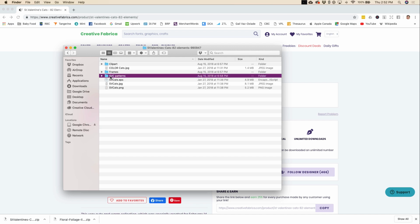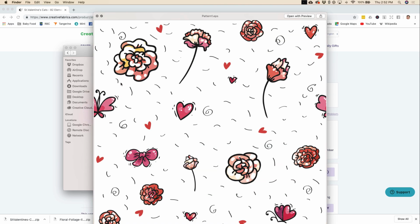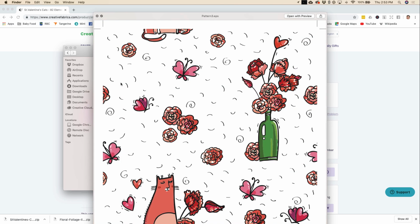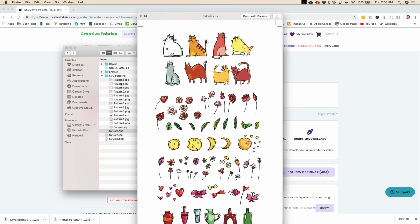Now, apart from the frames, they've also got these patterns. And again, you've got this in EPS format as well as JPEG and PNG. So these are seamless patterns that you can use to create patterned backgrounds. Now here we've got an EPS file of all the individual elements, so you'd be able to use those in any combination that you want.